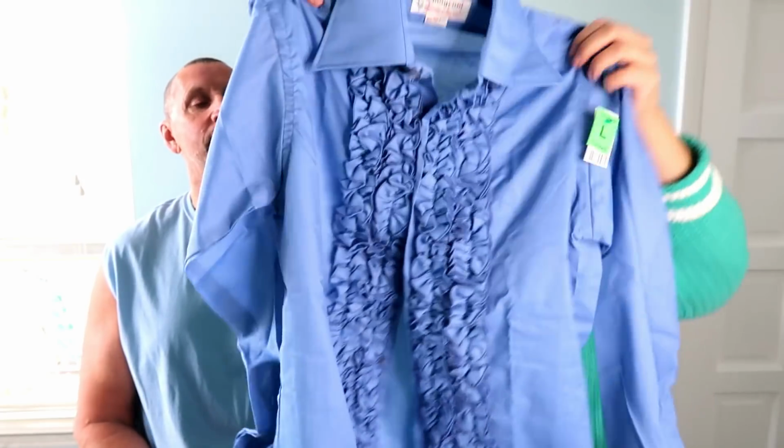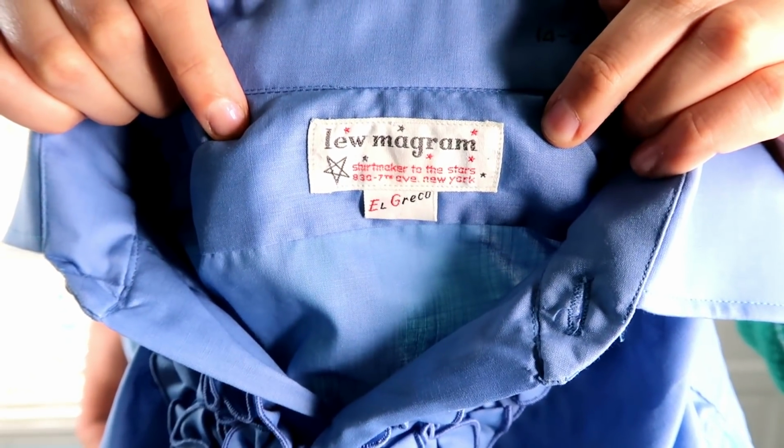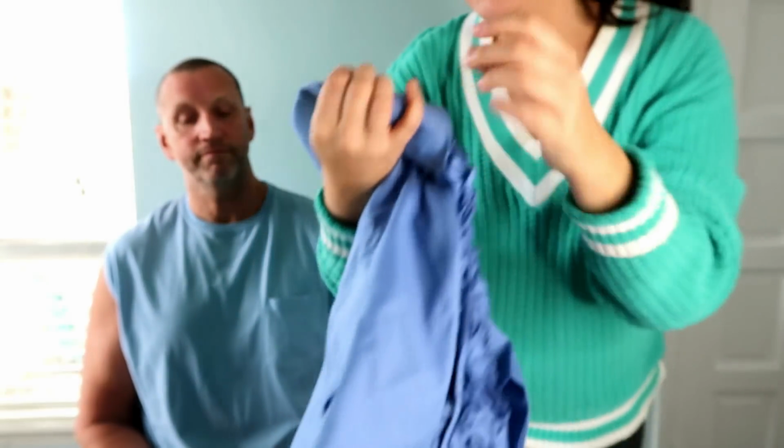Yay. Okay, ready? Oh, I should have had it buttoned. Yes. It's vintage. I have sold a lot of these shirts before. It's vintage and the label is... okay, so I think it's Lou Magnum, Shirt Maker to the Stars.